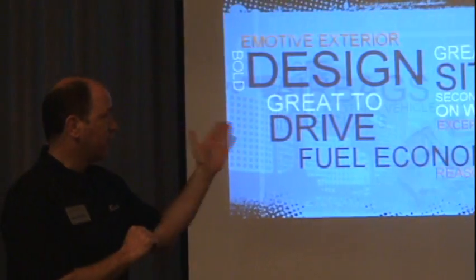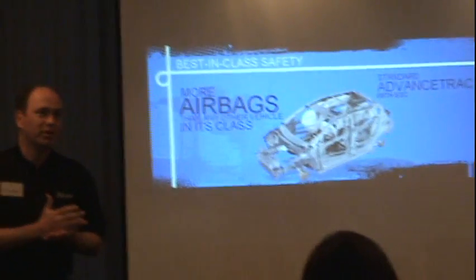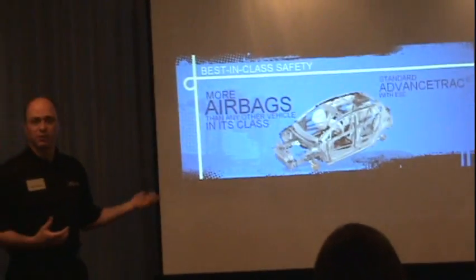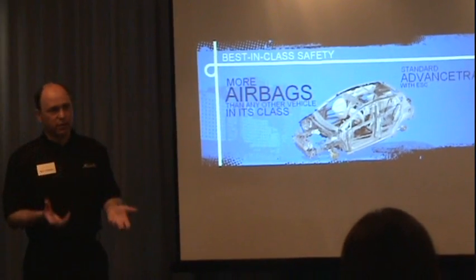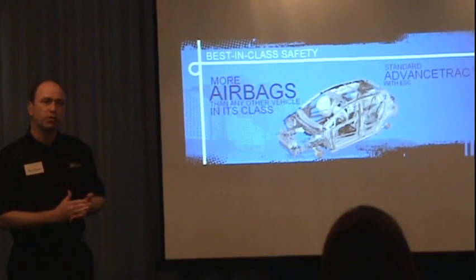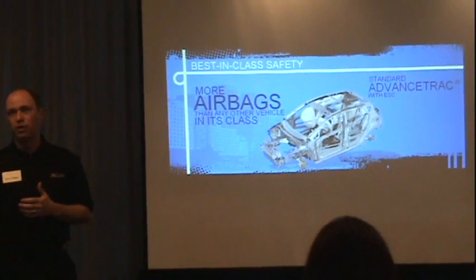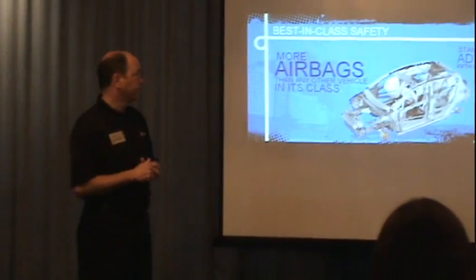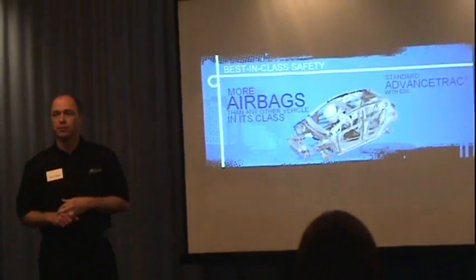As well as, and I almost missed it, standard AdvanceTrac with ESC. Again, we want customers to avoid accidents altogether and not have to experience the great safety restraint technology. We put standard AdvanceTrac. It's electronic stability control, traction control for great stability. If you get onto a slippery surface or inclement weather, it controls the car and gets you back on the track that you want to go on. Again, either not available or not standard in my competition.